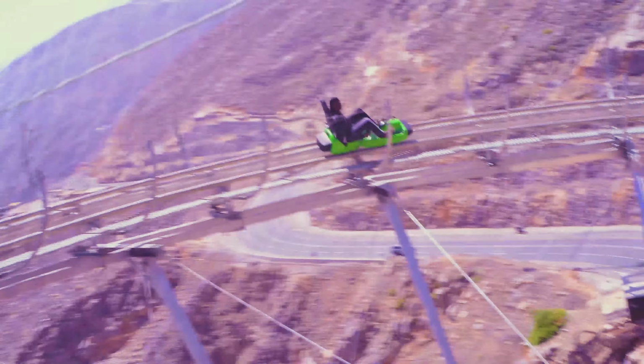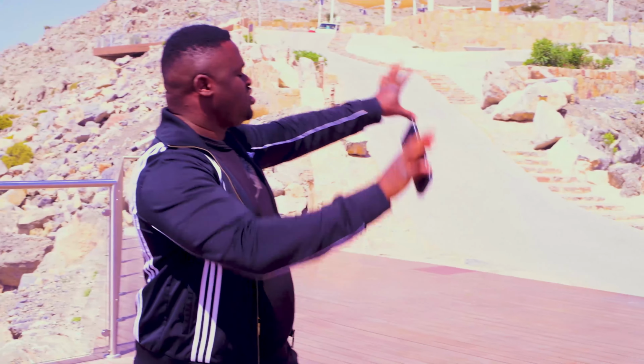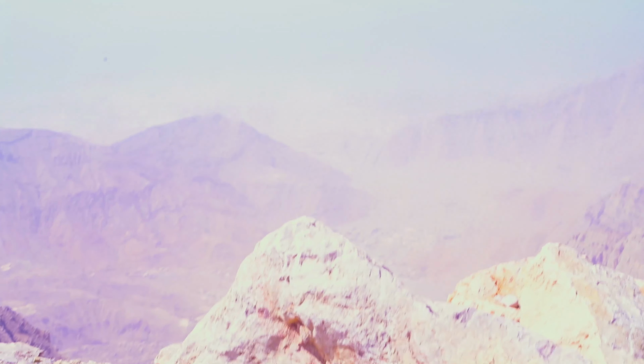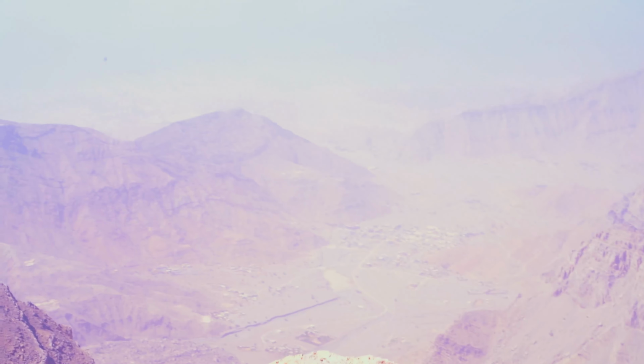Showing everything around. This is the area. You can see it's very sunny here. The sun is high, but if you look at here, you will see there is snow coming down. But because the sun is very, very high, that's why it's not much. You can see snow is falling here.